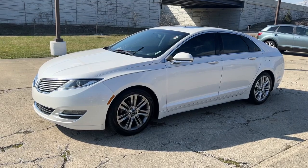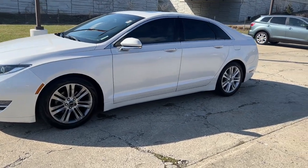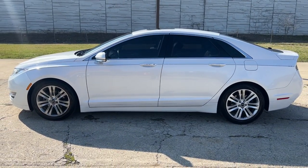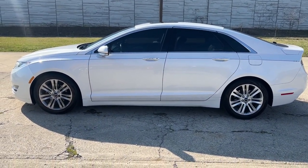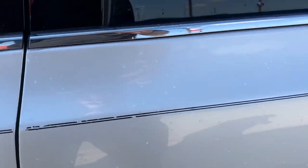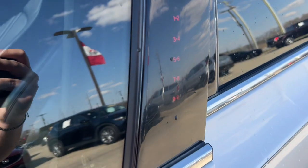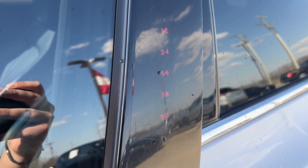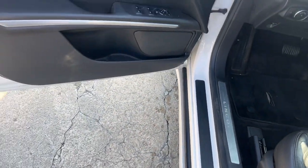Go home happy with the 2014 Lincoln MKZ. This vehicle is an outstanding buy with fewer than 110,000 miles on the odometer. This sleek MKZ is the antidote to today's hectic world with quietly powerful performance, touchscreen infotainment, standard driver assist features, a lush interior, and impeccably tasteful styling.